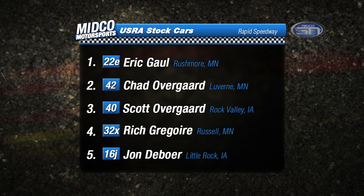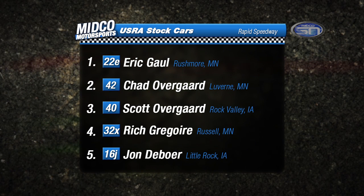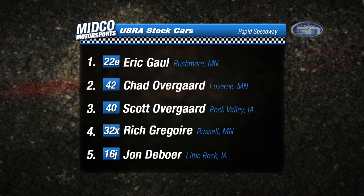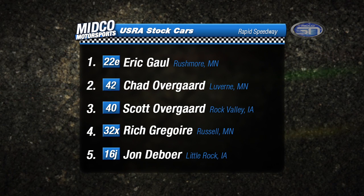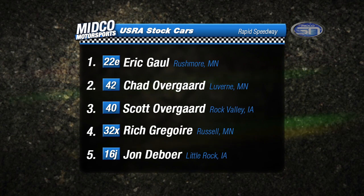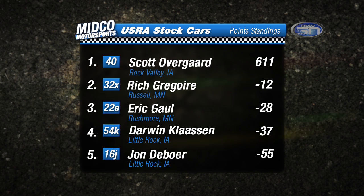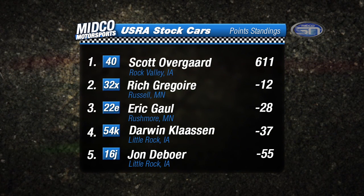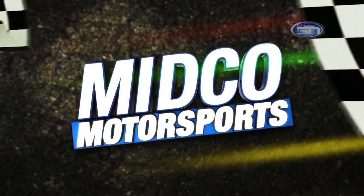The Rushmore, Minnesota native has raced at Rapid Speedway for almost 10 years, but this was his first ever feature victory at the track. Probably not exactly how he dreamed it up, but it counts. As for the season, Gall sits 3rd overall, 28 points behind the leader Scott Overgaard. Rich Gregoire is holding down the 2nd spot.